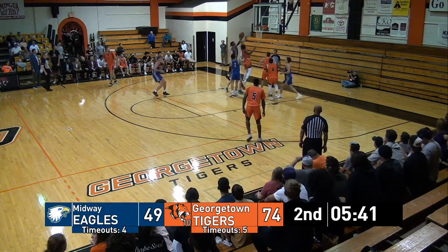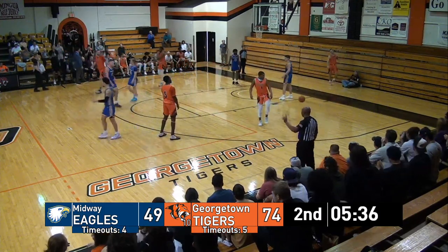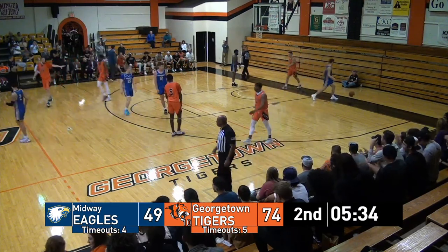Johnson fighting for the rebound. The Tigers not giving up. Johnson dives, saves it, throws it off the glass. Great effort by the Tigers.